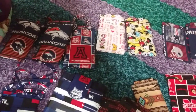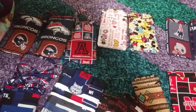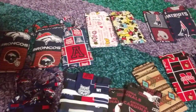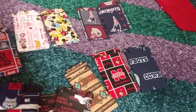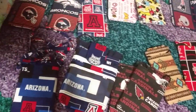I wasn't sure whether she wanted them. I didn't finish them. I didn't contact her. She never contacted me, so. Will I ever finish them? I don't have any idea. But I'm just saying. So anyway, these are the only ones that I have available that are finished. And so if you're interested, let me know.